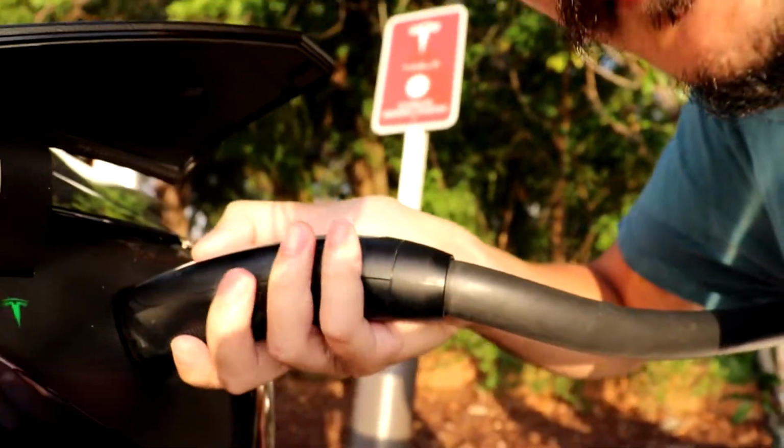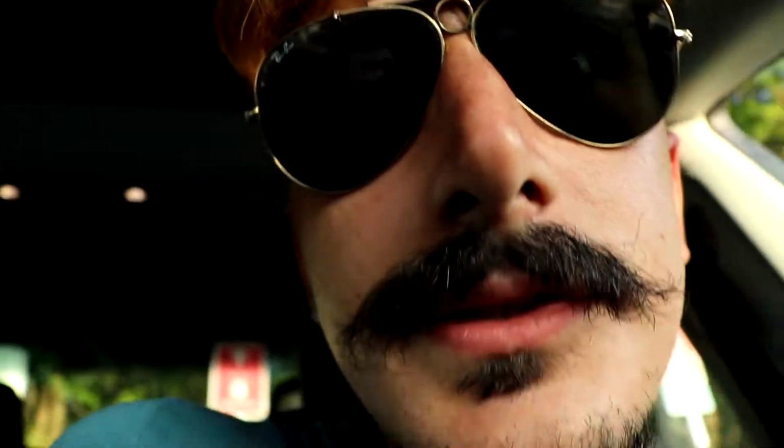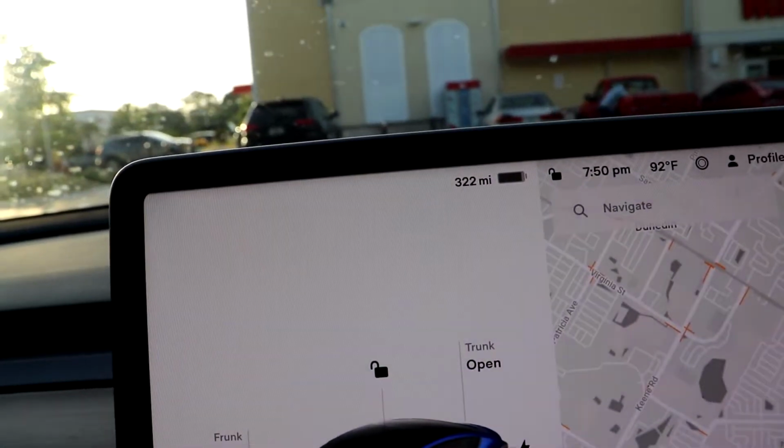Alright, we're just gonna go like this. And we're just gonna go like this. Just kind of goes in like a magnet or something. And that's that. We got 322 miles. Because this is the dual motor long range, not the performance, not the highest end, but the middle. And yeah, I'm gonna go drive home now with a 90%, pretty much full charge. A full charge that you should safely do, I guess.